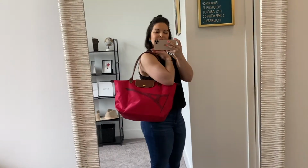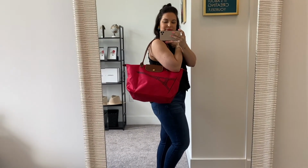So this bag, I use it, but I don't use it as much as I should. I more or less just like to display it and look at it and remember all the good times we had while we lived in Paris. Now, why do I believe that everyone should own at least one of these in their collection? It's just such a great bag overall.